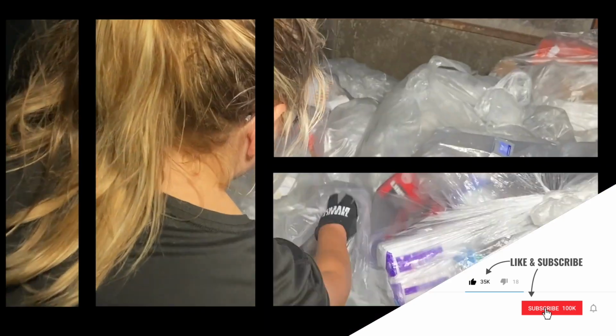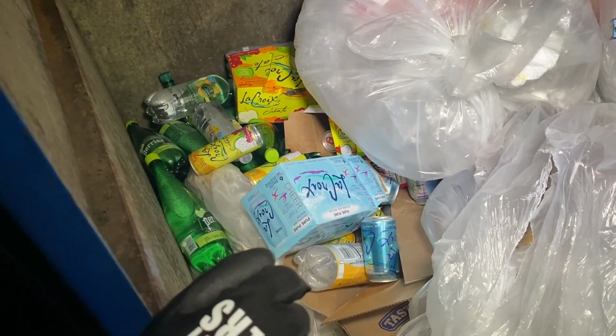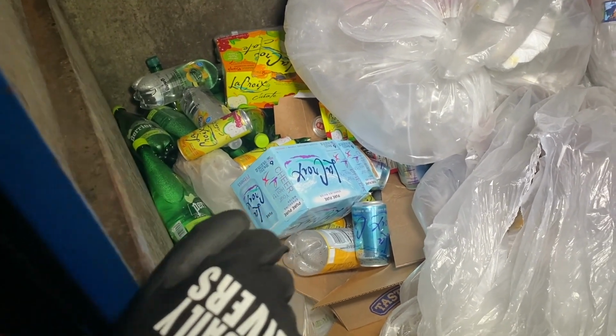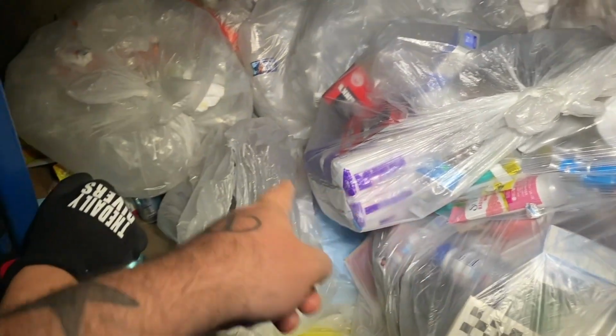Okay, guys. Next stop, we are at CVS. There is one bag there, and there is a mountain of drinks back here. And it's literally what it usually is. It's all sparkling water, right? Yep, pretty much. We always just find tons of sparkling water in this dumpster. But anyway, we got one bag here. We'll pull a couple of them.